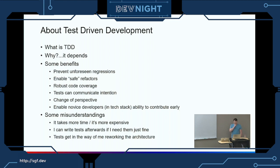And then last one, and this is the one I'm going to show you tonight, this will enable novice developers in that tech stack to be able to contribute early in a project. So if I go into a project, and this is particularly valuable for WWT because we work in teams, if I go into a project and I don't know the tech stack, tests can help give me the confidence that I didn't screw something up.